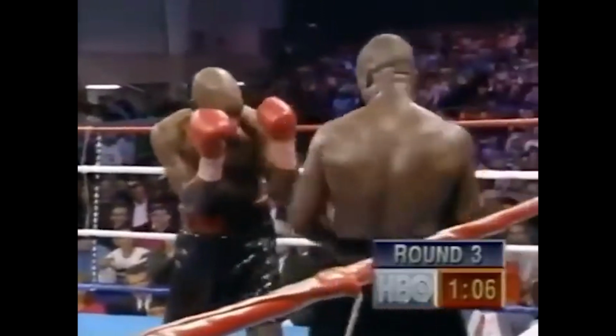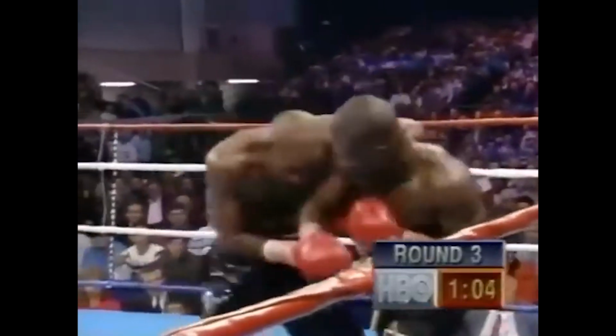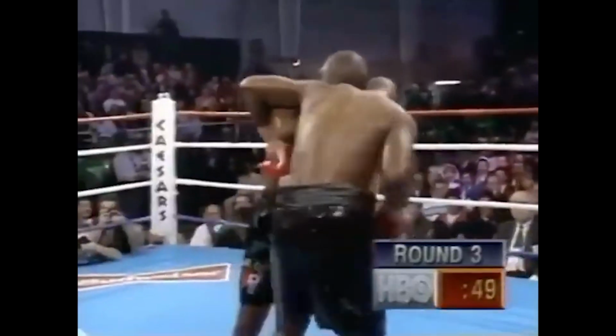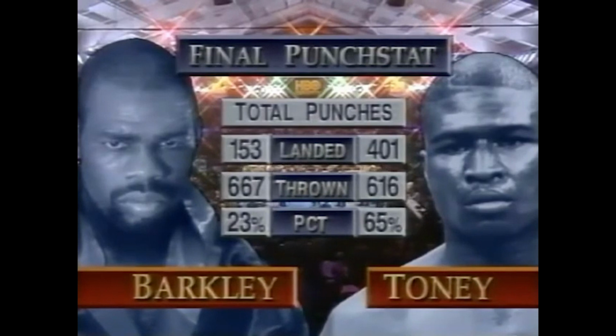Two years later in 1993, he fought Iran Barkley in a bout that showcased his ability. Toney moved up to super middleweight to face him. He demonstrated his defensive skills, using the Philly shell to nullify Barkley's power, and managed to outfight him even in the pocket, and he secured a unanimous decision victory.